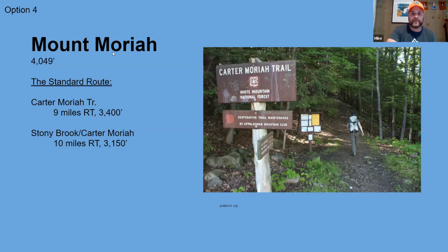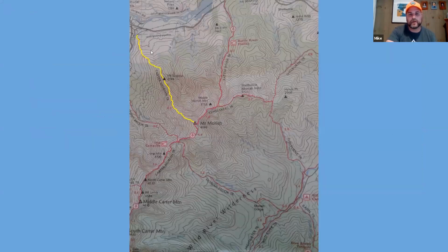That looks like that. So that's coming up the Carter-Moriah Trail that way. I forgot to highlight it. Stony Brook would come up that way and then get on the AT that way. So rather than hiking that way, I would, and really this is a good one. This is a really good one. I wouldn't say this is my favorite hike in the Whites, but we're getting down to it. Like, this is getting close. This is a great hike.